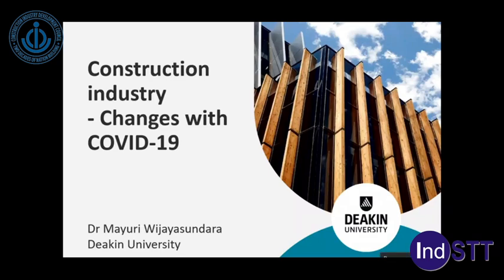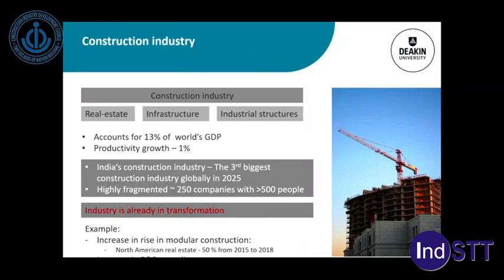Hello everyone. I'm going to talk about the construction industry and impacts to the industry with COVID-19, providing a high-level overview, and also we'll be discussing a bit about the strategic response that is required by the industry in general. If you look at the construction industry, it mainly consists of three segments: real estate, infrastructure, and industrial structures. And as an industry, it's fairly large.